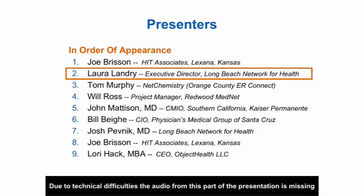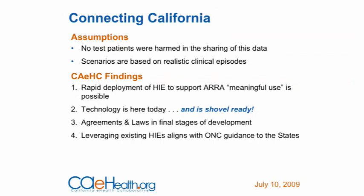No test patients were harmed in the showing of this data. No real patients were harmed in the showing of this data either, but this is all test data. However, the scenarios are based on realistic clinical episodes. We had physicians say, this is how it happens. This is how it goes in the real world, and this is what we want you to do. This is the scenario we wanted to show you.